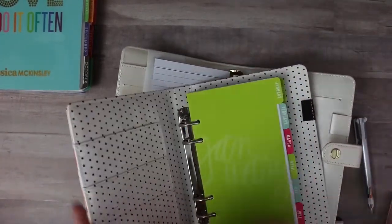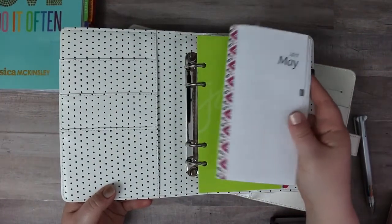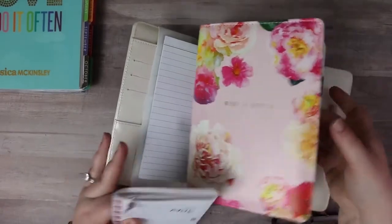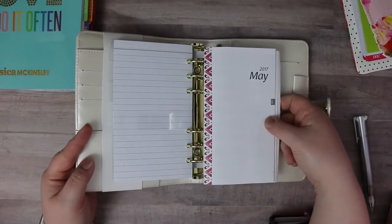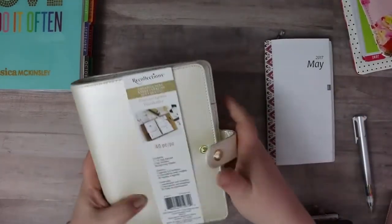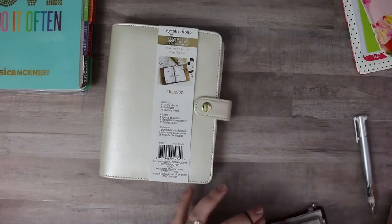All that is going to mean is that if you're printing the DIY fish inserts, it's just going to overall be a little shorter in your planner. Not that big of a deal. But DIY fish personal size inserts would fit perfectly in the ring bound planner. Let me pop this back in here.